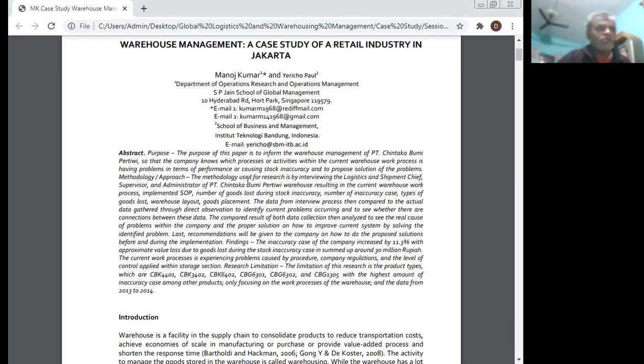Methodology approach. The methodology used for the research is interviewing the logistics and shipment chief supervisor and administrator of the PT Chintaka Bhumi Perti warehouse, resulting in the current warehouse work process, implemented SOP, number of goods lost during the stock inaccuracy, number of inaccuracy cases, types of goods lost, warehouse layout, and goods placement. The data from the interview process was then compared to the actual data gathered through direct observation to identify current problems occurring and to see whether there are connections between these data.